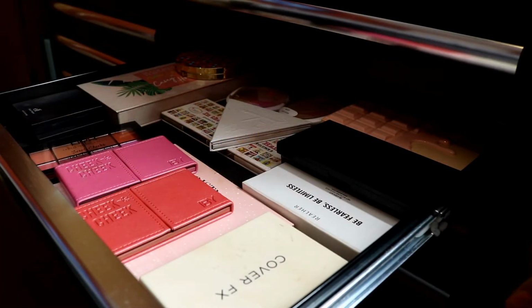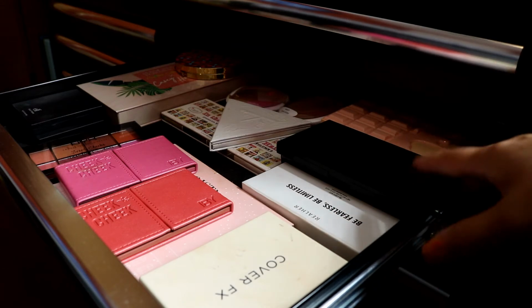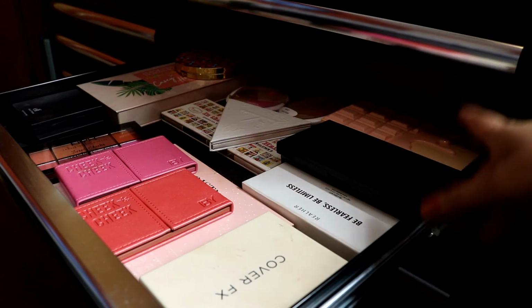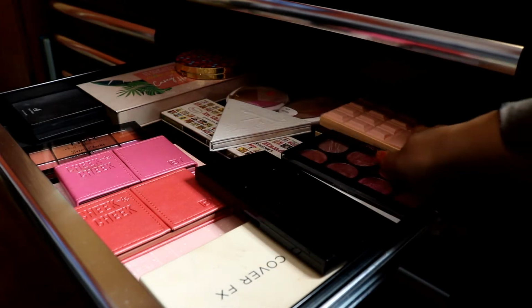And this is my face palette drawer. So what should I pick this week? I always pick one face palette. Some of them have bronzers, some of them are just blushes. Because I do have so many blushes kind of picked right here, right now, I think I'm going to try and find one that has more bronzers in it. Do I have one like that? I don't think I do.